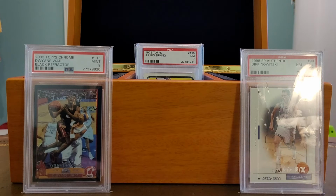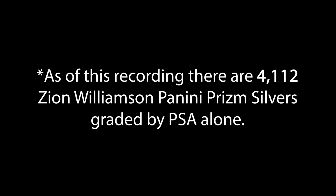And of course, the real popular parallel to hit for a long time period was the silver parallel. It was just the regular parallel, just like the old fashioned Topps Chrome, just the regular refractor parallel. That still is a really popular parallel to hit for collectors. But even look at those numbers over the years, and they have dramatically increased. And so, a Panini Prism Silver Gem Mint 10 is really not an uncommon card now.